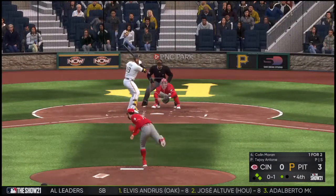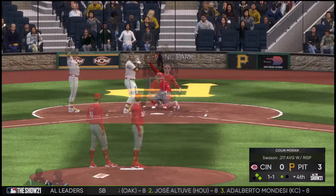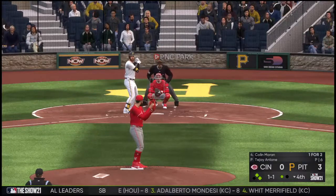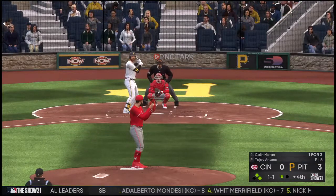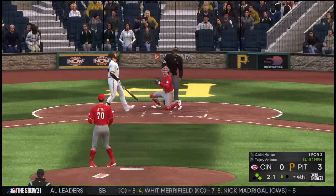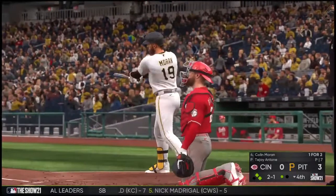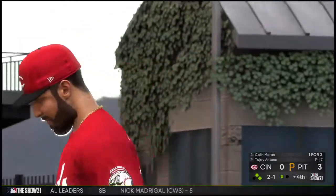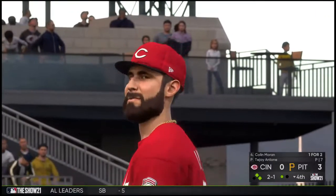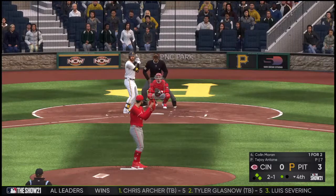He's set. Here's the 0-1. One ball, one strike. Breaking ball that time that misses out of the zone. Those were two great executed pitches right there away from this batter. He can hurt you in a heartbeat. I don't think anything's going to leak out over the heart of the plate. First and second now, one man out.